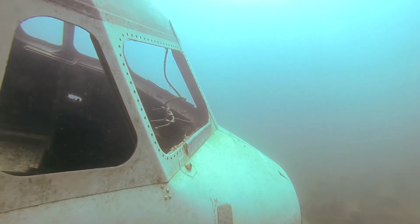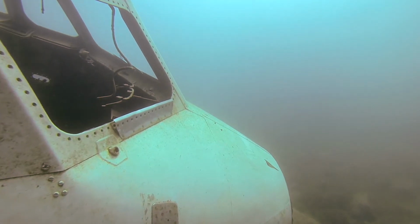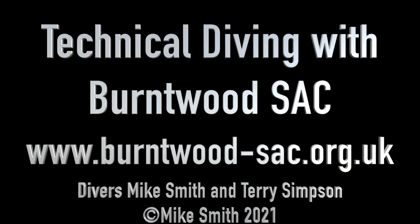By this point we're only in a very few metres of water, about 4 or 5 metres, and we're very much at the end of the dive. I don't have images of us getting out because the camera battery died.